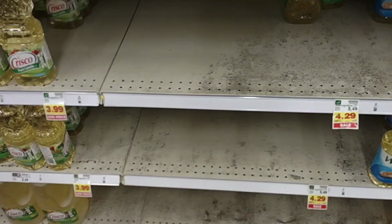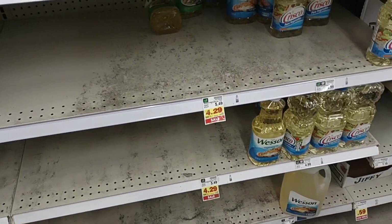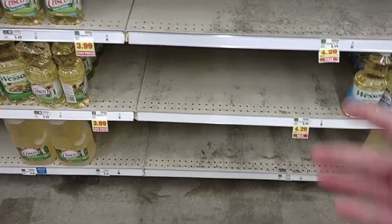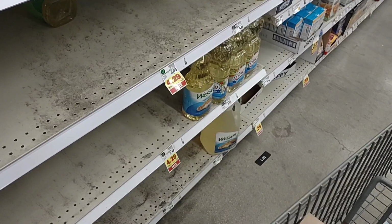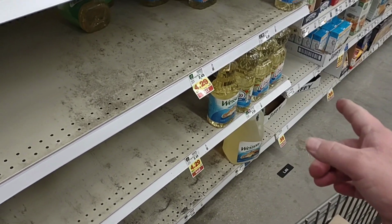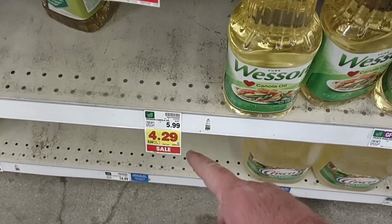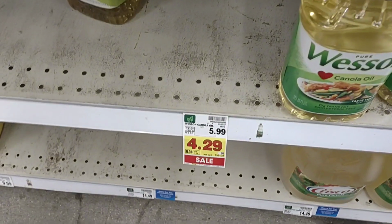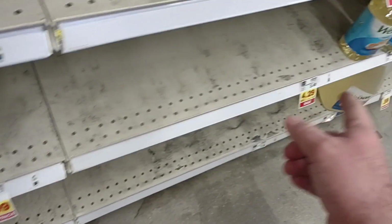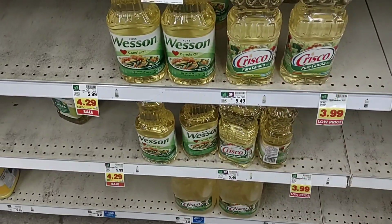If you were one of the ones that were asking about cooking oil, the next time you go to the store, I would definitely pick up an extra one. We are seeing that cooking oil has been less and less and less. They don't have any of the Kroger brands in, and we do see that they are going up in price. They are pretty low on Crisco. That's gone up to $4.99. That used to be $3.99. And the Wesson looks like the sale now is $4.29, but that's going to be going up to $5.99 for the canola oil, $5.49 for the vegetable oil. So I don't know, everything's going up, but I would get one just to make sure you have it.